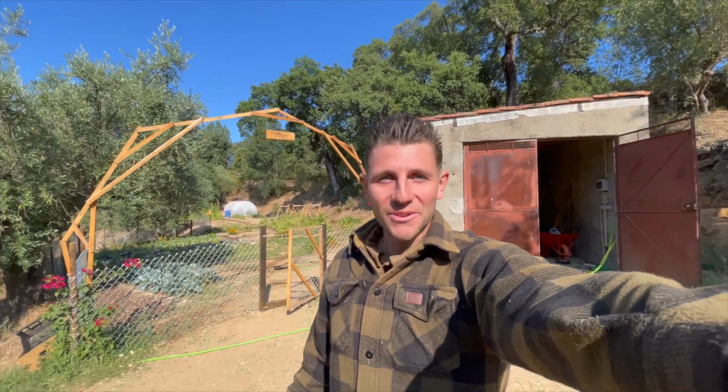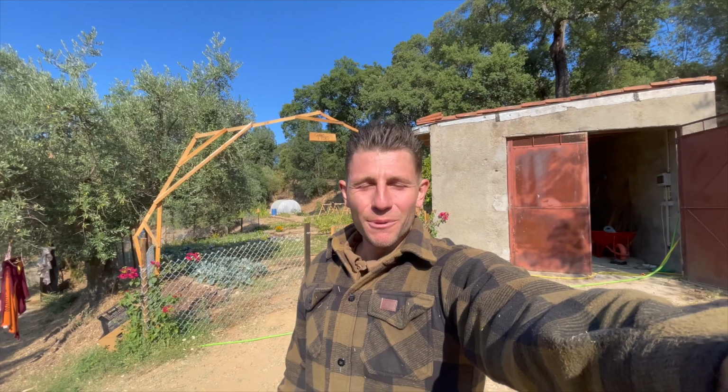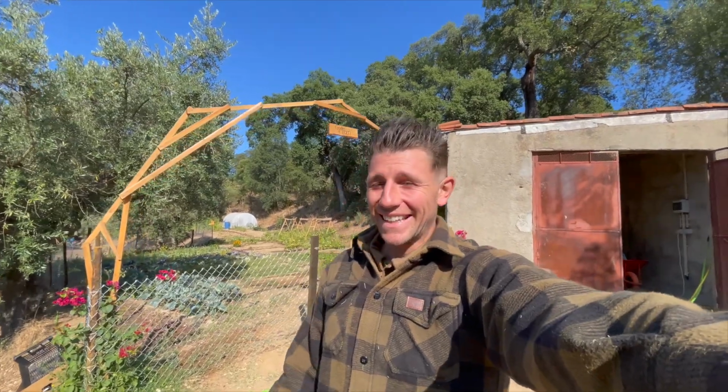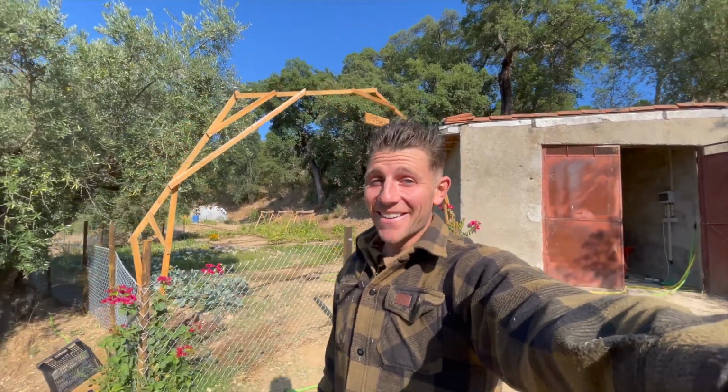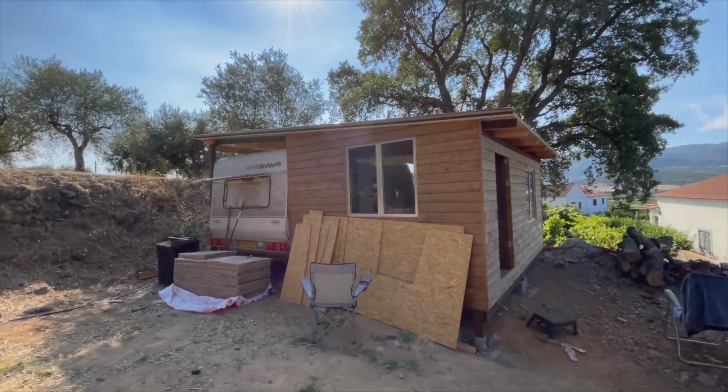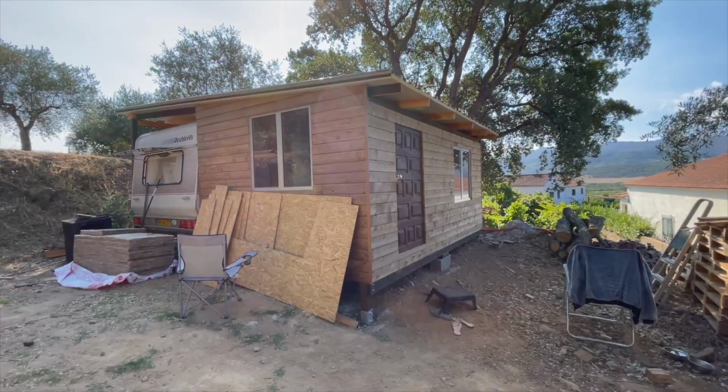Alright guys, it's another beautiful day here in this beautiful Portugal. And I'm going to show you how far we've come with our building in front of the caravan. And I gotta tell you, it looks quite awesome now that the roof is on. So this is how it looks now.